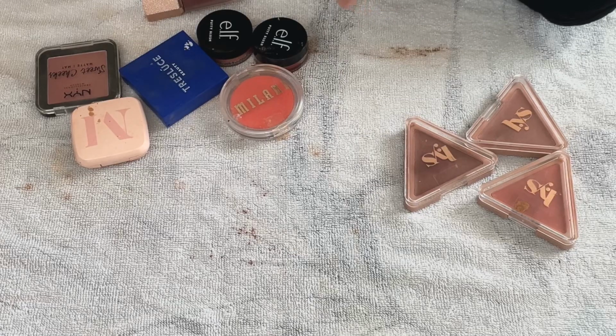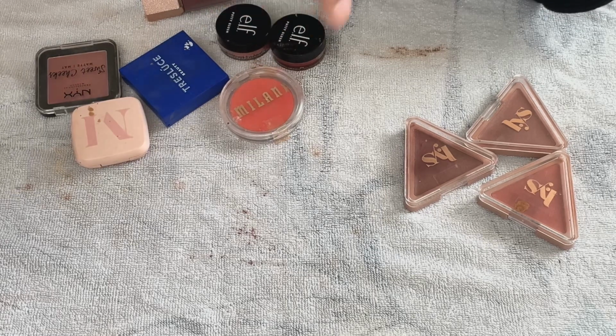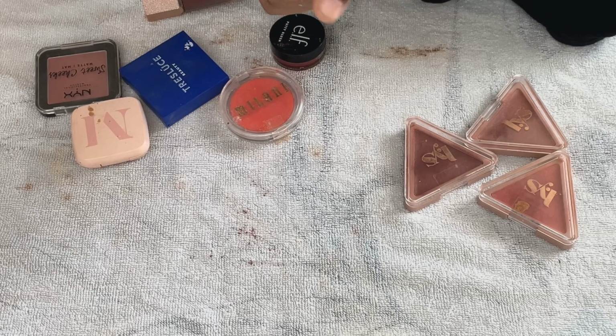Next I have the It's Okay pile. These ones, I feel like if you're on a budget, especially these e.l.f. ones, are good. I know a lot of people like these. They're the cream ones.